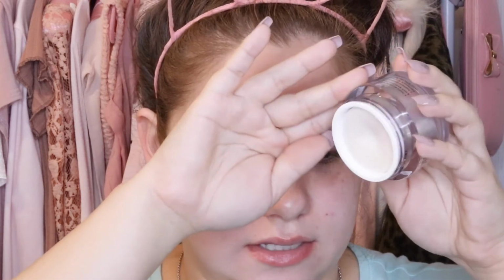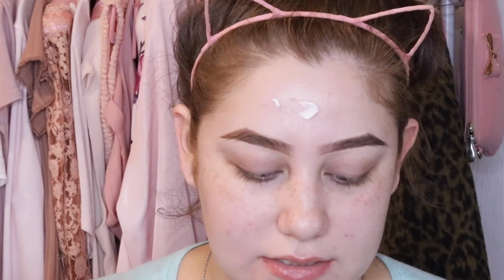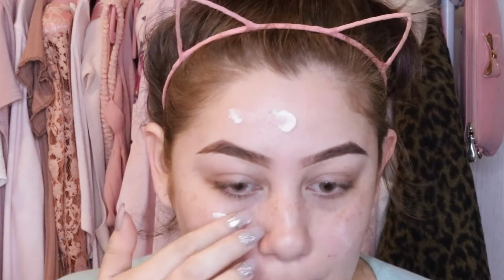So I didn't put any moisturizer on or eye cream, so I wanted to do my moisturizer and then follow up with the eye. Taking this, and like I mentioned, I don't know if you guys can see that, it looks very thick, so I'm kind of nervous to try this, to be honest. But I just dipped my finger in there. I think it's supposed to dissolve once it hits warmth, like it melts more.